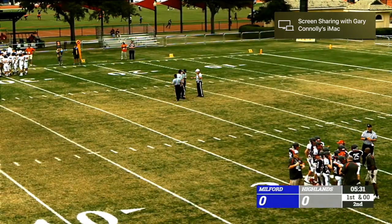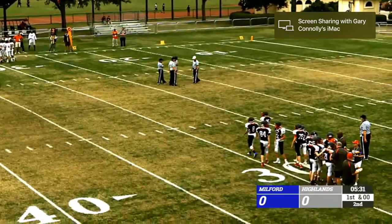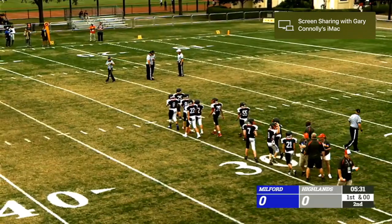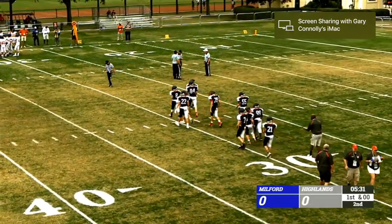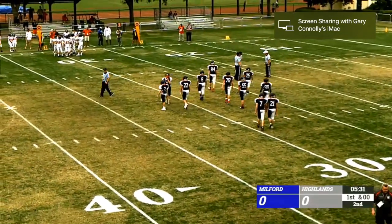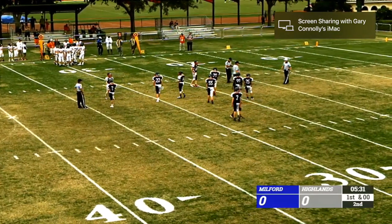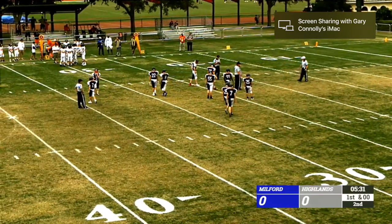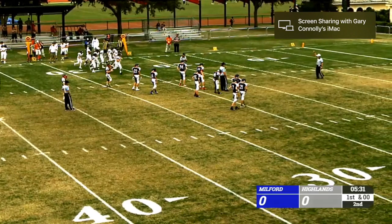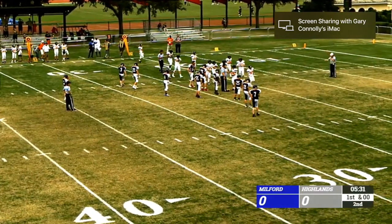Second quarter, 5 minutes and 31 seconds left. Indians are first and 10 from the 14-yard line. Man in motion, that is. Davis on the run. Picks up five on the left and brings up a second and five for the Indians.